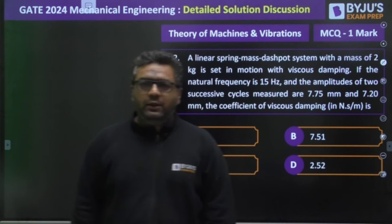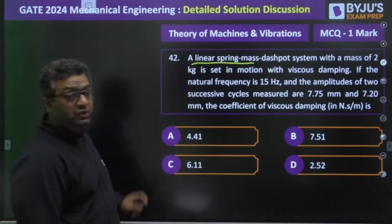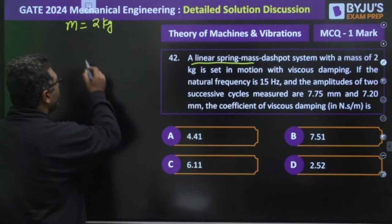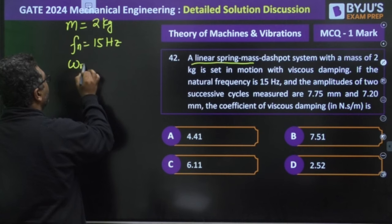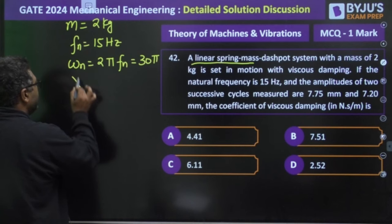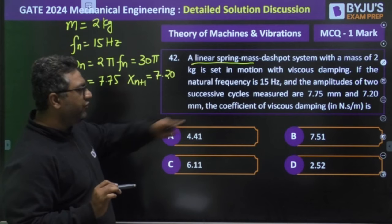So guys, this is an MCQ for one mark: a linear spring mass dashpot system with a mass of 2 kg. I am writing the data given: mass of 2 kg, set in motion with viscous damping, that is, it is from damped vibration. If the natural frequency Fn is 15 hertz, then omega n will be 2 pi Fn, which is 30 pi. Then they are saying the amplitudes of two successive cycles measured are x of n equals 7.75 and x of n plus 1 equals 7.20. And they are saying you need to find the coefficient of viscous damping, that is C.